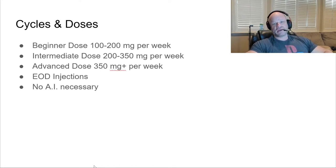Cycles and doses. I mean, Tren's strong, milligram for milligram. I don't know if you can directly compare it, but we saw five times stronger than test. So keep that in mind when you're dosing. A reasonable beginner dose is probably 100 to 200 milligrams per week. Intermediate dose is probably 200 to 350 per week. Advanced dose, 350 milligrams plus per week. I think you're fucking nuts if you take more than 350 milligrams, but hey, that's your call.